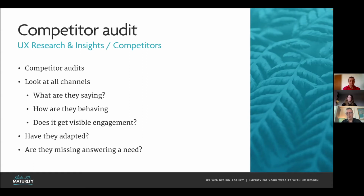Then looking at whether your competitors have adapted. Especially, I know in the last couple of years, a lot of user needs have changed with COVID. Looking at what they're doing is always very useful. And then once you've done that initial research of looking at what your audience is and what their needs are, look at how your competitors are answering that need, or are they missing answering a need, which can be something you might be able to capitalize on.